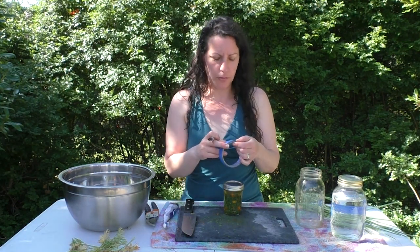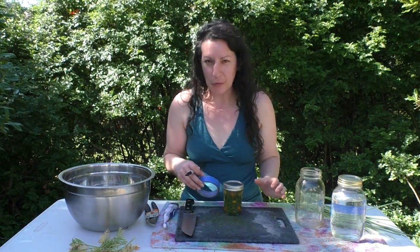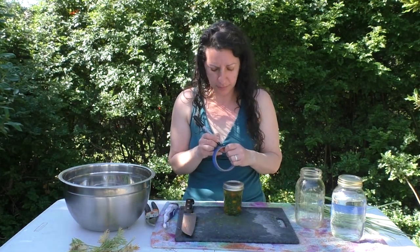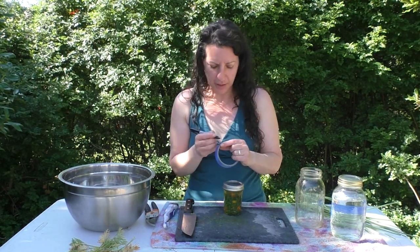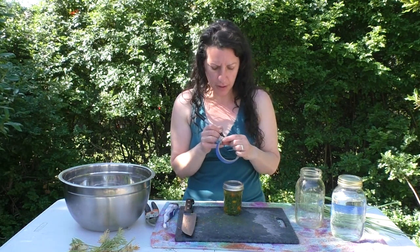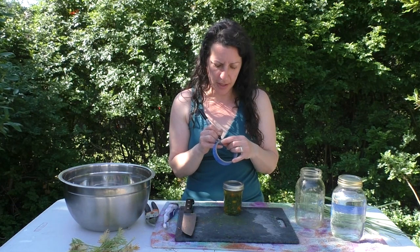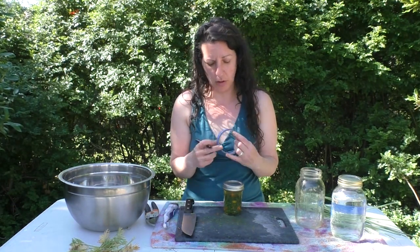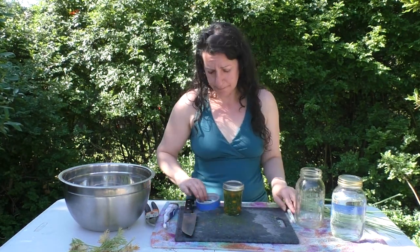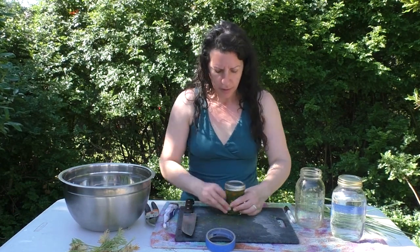Now, the final part of this is that you must label. If you get into making things regularly, you think you'll remember, and you won't. Once you have numerous bottles around, you have to label. It's so incredibly important. Personally, I like to put both the scientific name, Eschscholtzia californica, the common name, California poppy, the date, and the percentage of alcohol that I have used, 67.5%. I really love to work with painter's tape. It's not professional labeling, but this is only going to be on here for about a month.